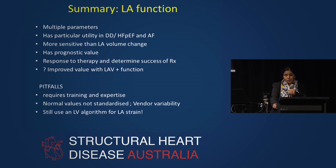In terms of function, we have multiple parameters, particular utility in HFpEF. It appears to be more sensitive than left atrial volume change. It does have prognostic value. There are examples of how we can use it to measure response to therapy and determine successive treatment. Will we actually improve the value by combining volume and function? And that's really an area that hasn't been explored much.